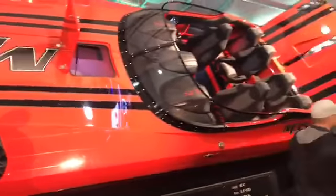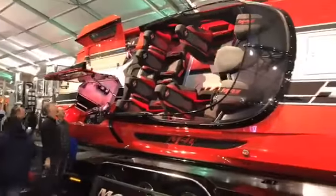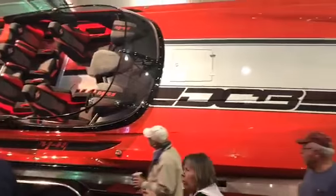775 out the door. Dave's Custom Boats, just one of the most awesome boats that you're going to see here at Barrett-Jackson, and one of our favorite clients.